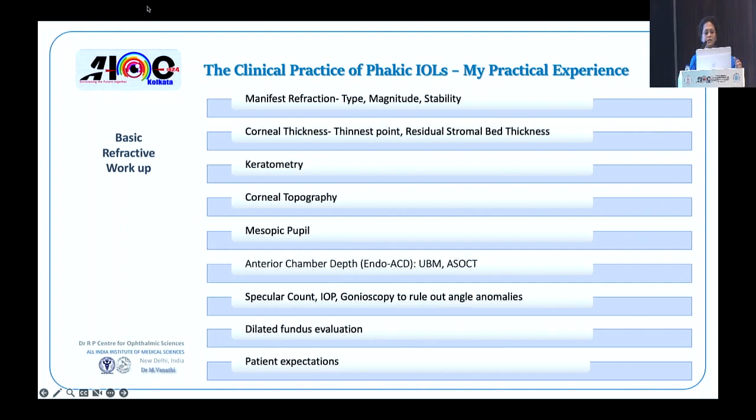The refractive workup is pretty much similar to what you would do for any other laser refractive surgery. What extra you would do is look at the anterior chamber depth in these patients.